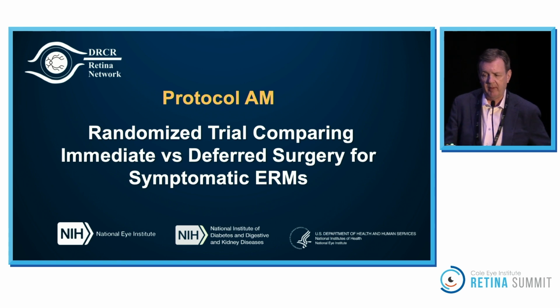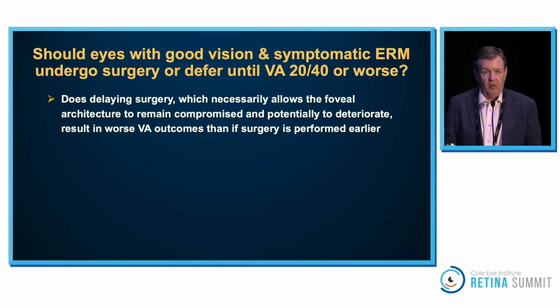Protocol AM is a randomized trial comparing immediate versus deferred surgery for symptomatic epiretinal membranes. It's a question we ask all the time. You have the patient who walks in the door who's got significant central subfield thickness, let's say it's 450, and their visual acuity is 20/30, 20/25. Do you operate on those eyes? And a lot of us don't.